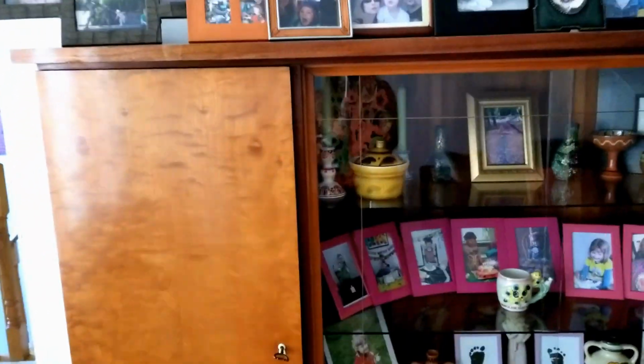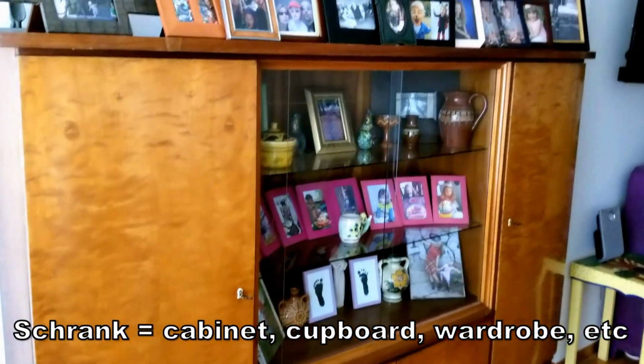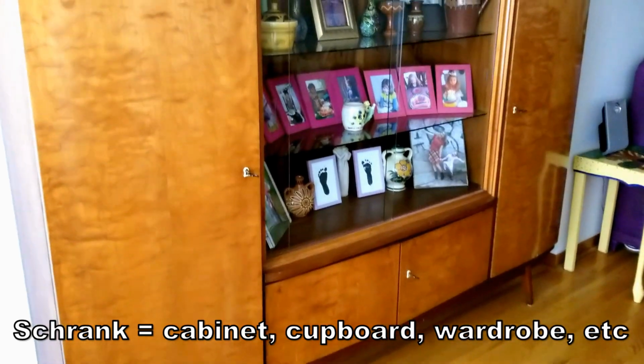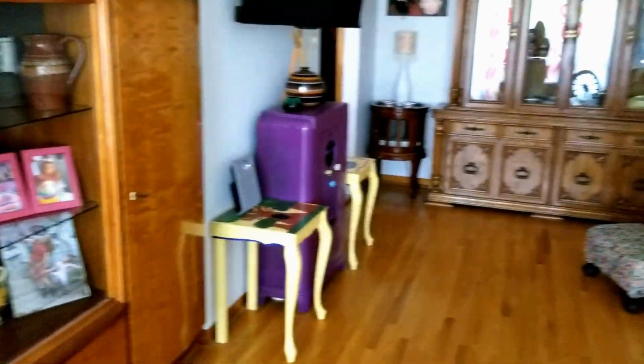Here, ooh, this lovely Schrank in German, and I can't think of the English word, of course not, but again, it came over with us from Germany. It's absolutely beautiful, and unfortunately there was another one, but we just couldn't afford to send that one with us.